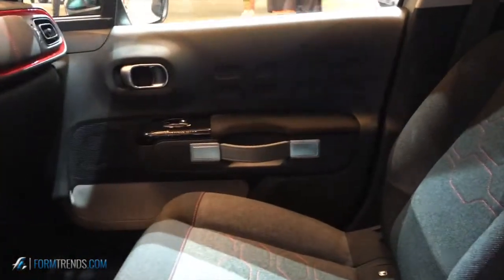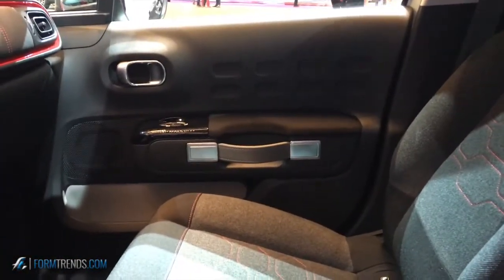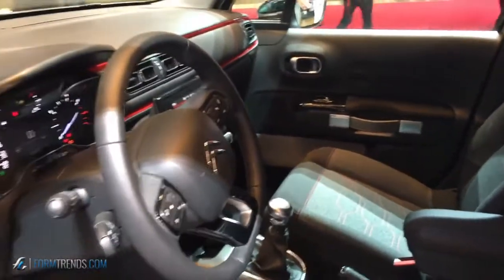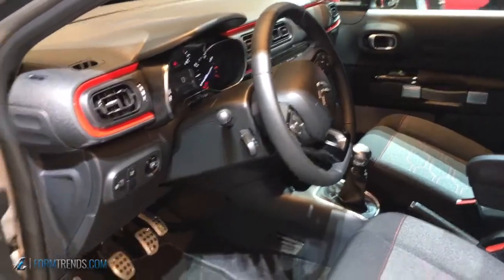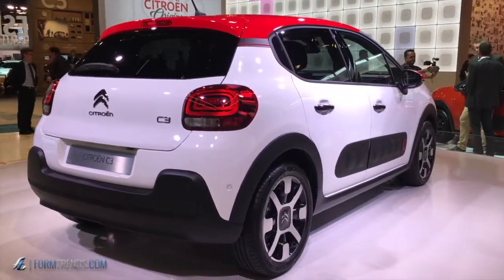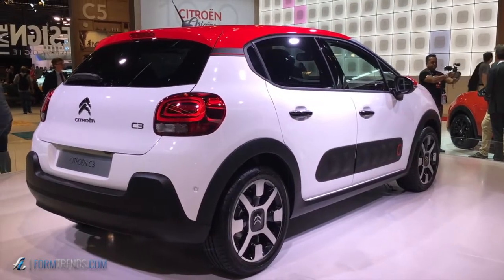Also, again, with the patterns repeated from the exterior onto the interior, very consistent, very clean, and very nice design. And that's why the C3 gets my vote for the best production design here at the show.